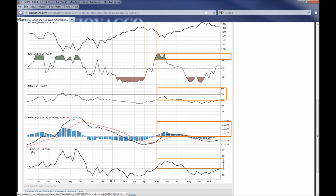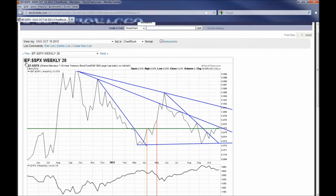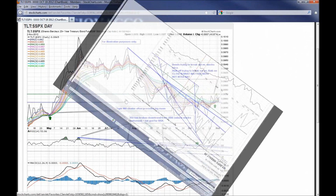Same thing with the rate of change. May 1st, when the acceleration started to the downside in a bearish manner for stocks, rate of change for this ratio was clearly already above zero. We closed last week still below the zero line. These are boxes that we'll be watching next week and the week after relative to the battle between risk off in this case and risk on.